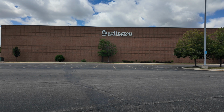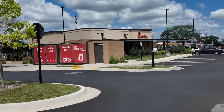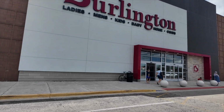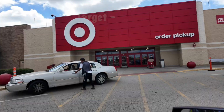The sign just says Burlington, but Chick-fil-A was added a couple years ago in one of the outlets in the parking lot. Maybe this has been here 2, maybe 3 years. Here's the entrance to Burlington. So this is the far north side of the mall. And this is mall entrance number 4.